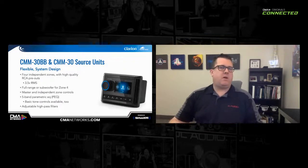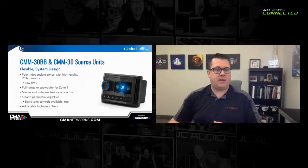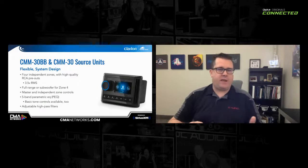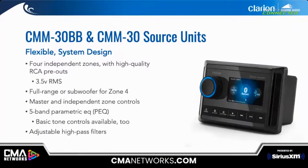Where they really start to stand apart is how flexible they are when it comes to system design. And that's because of four independent zones of pre-outs. So we can essentially have four separate zones, run that to one large amplifier, or run them each to individual amplifiers. It's all up to you how you want to design it, but a very flexible setup, especially since zone four can be configured to be full range or as a subwoofer. And when it's set up for subwoofer, you'll have independent subwoofer control. You actually have independent control across all of the zones. You can go in and adjust each zone individually. So if you wanted to maybe turn up your towers from everything else on the vessel, you can go in and turn that individual zone up.